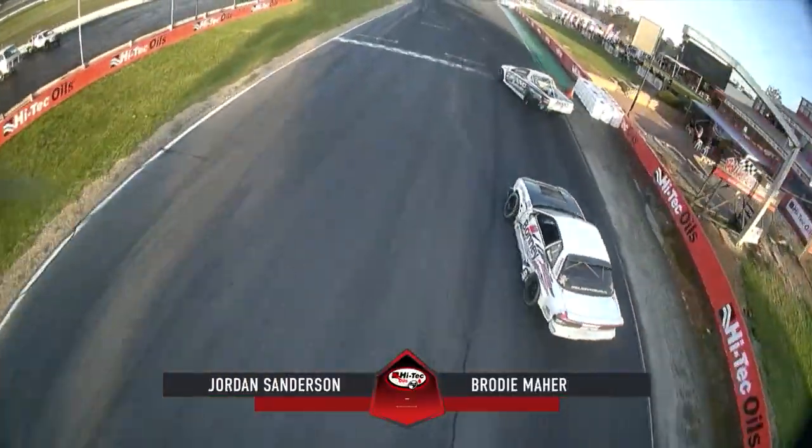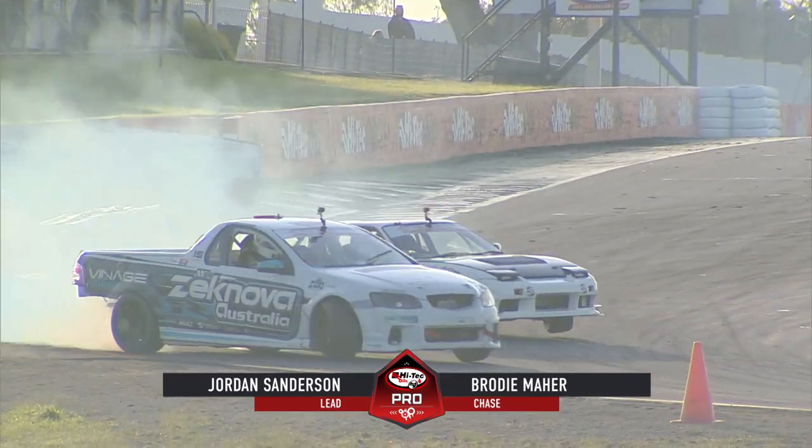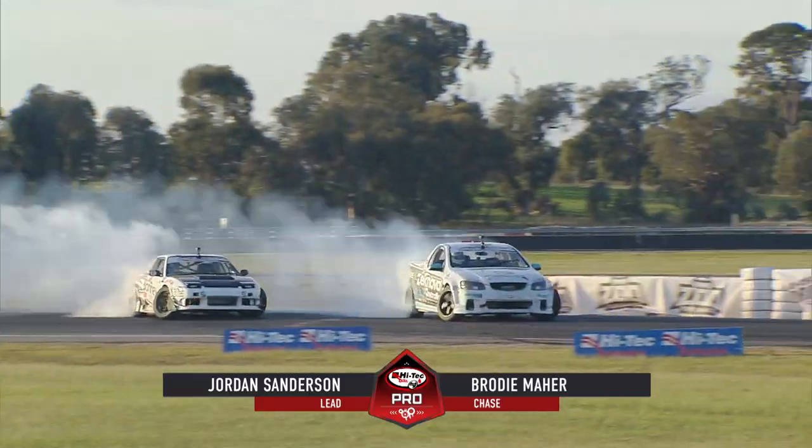Jordan Sanderson's going to lead us out this time. It has plenty of power behind it. Lifts the wheel again. Sanderson just drops the wheel. He's out on the dirt. Wow, so close to that tyre barrier. Continues on though, but it set him offline.